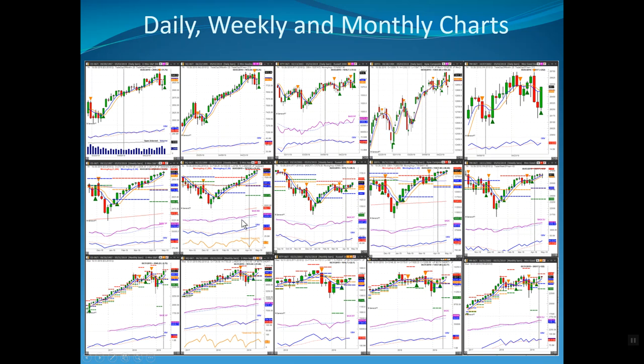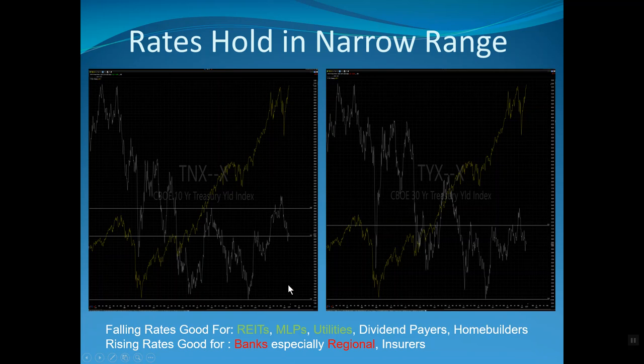If you look at weeklies, they're all in a buy. If you look at monthlies, they're all in a buy. Strong market. Now, the rates didn't do much this week, despite the fact that we had strong employment numbers and we had some, I won't say bad comments from Fed Powell, but for those that really thought there was a chance at a rate cut, he took that off the board, and I think that that's why the market sold off Wednesday and Thursday. Rates didn't do much.